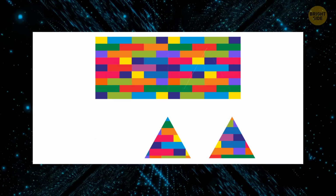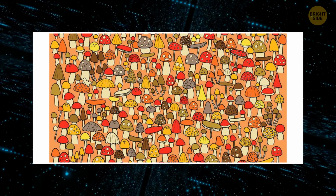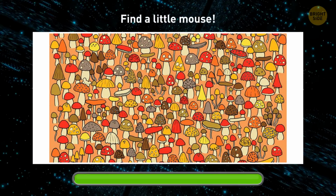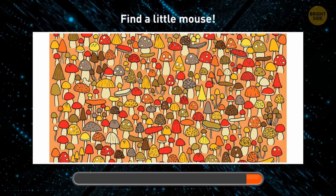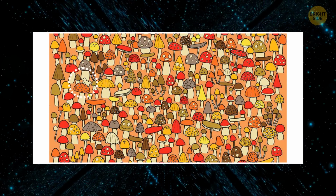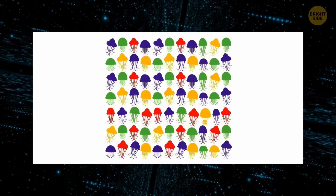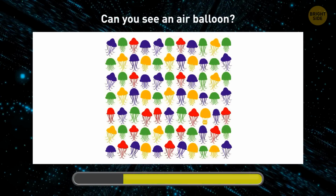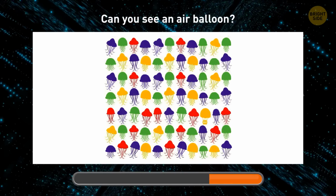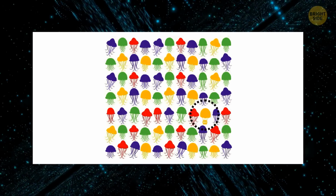Well done! There's a little mouse hiding somewhere between the mushrooms. Your task is to find it. There it is, cute little thing. One of these jellyfish can't swim because it's an air balloon. Can you see it? Well, it does look a lot like a jellyfish.